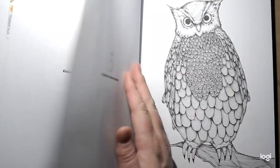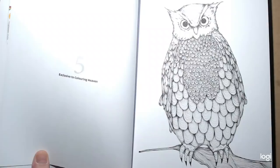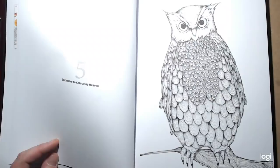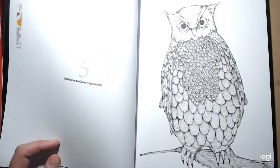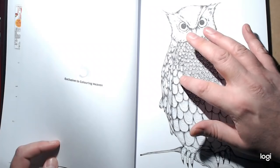Our 5th exclusive is a gorgeous owl. As you can see on here, it's beautifully drawn. Beautiful image. This could be done in such a combination of different colours because of the way that it's set out. For instance, you've got the smaller feathers here with darker shading, then you've got the larger ones with a bit less shading, and then you've got the wings that have got vertical feathers on them.